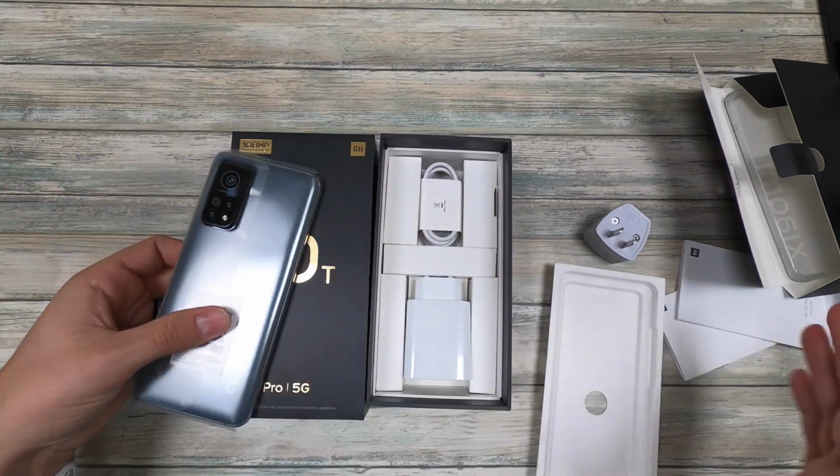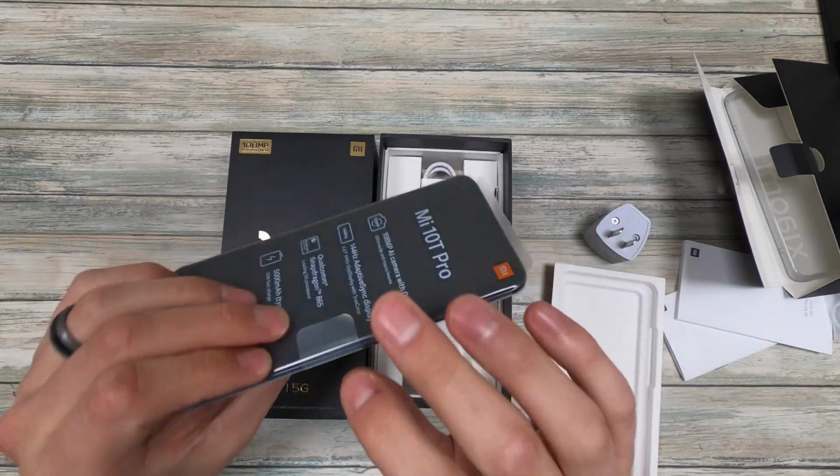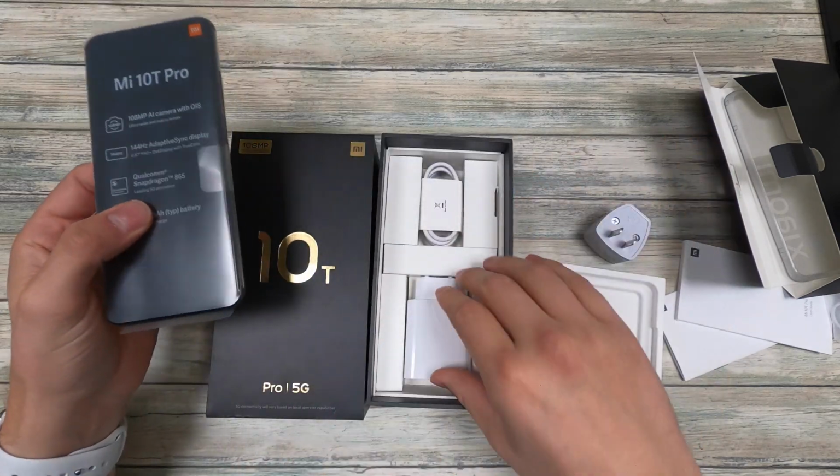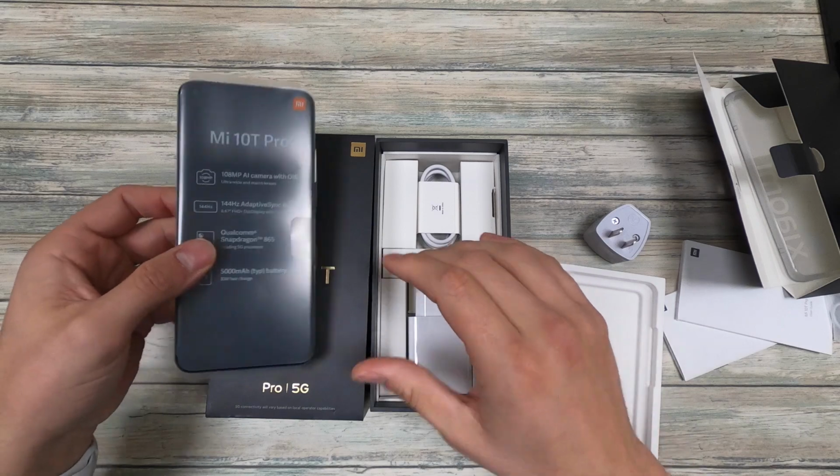Again, if you buy it from me, this is exactly what you're gonna get. It'll have the proper tab on here. Everything is gonna come pre-installed with Google Play. There's no flashing. This is the global version of the product.